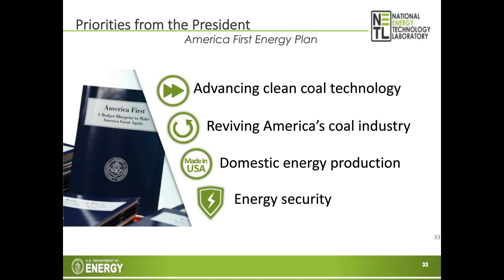Another priority is to increase domestic energy production. Some ways we're doing that is by reducing the environmental and safety risks of producing and transporting unconventional and offshore oil and gas resources, by also improving the production efficiency and ultimate recovery of those unconventional resources, and also by looking at how we can develop technologies to produce our vast yet untapped gas hydrate resources. A final priority in the America First Energy Plan is to improve our energy security, and fossil energy is contributing to that by developing technologies to enable us to continue to use our abundant fossil energy resources, and also by making fossil energy conversion plants more reliable.